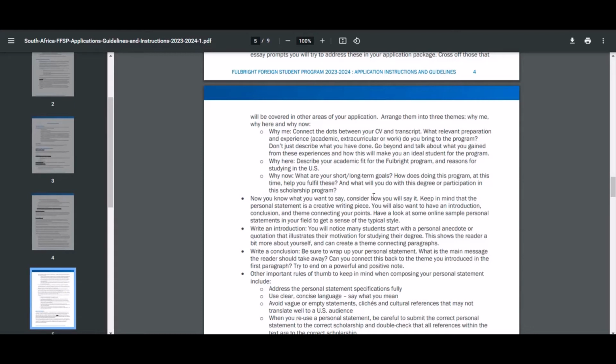Why now? What are your short or long-term goals? What do you want to do currently, or what are your plans in the future? Tell them. But take note, please let it be related to your home country. They will love that. The reason they give you the scholarship is for you to complete your study and go back and develop your own country. So take note of that, please.